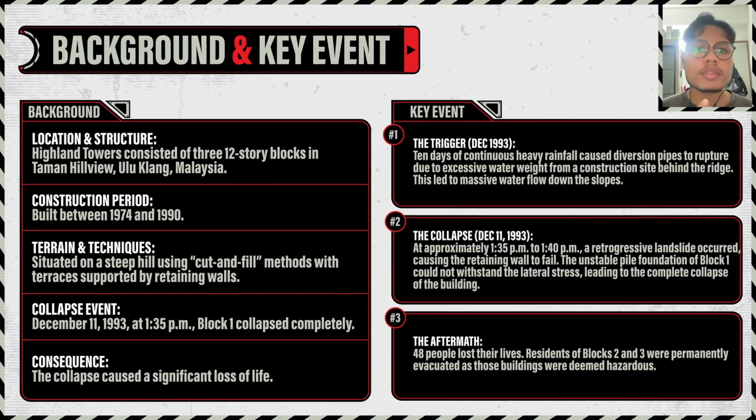First up is the background. Highland Tower is located at Taman Hillview, Ulu Kelang, Malaysia, and it consists of three 12-story blocks. It was built between 1974 to 1990. The buildings were situated on a steep hill using the cut and fill method, and on the 11th December 1993, Block 1 collapsed completely, and due to that, many lives were taken.